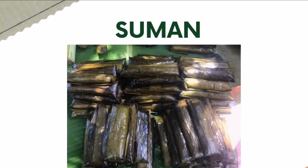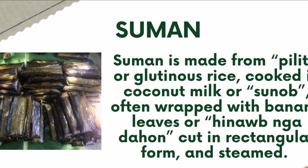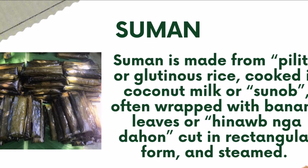Suman. Suman is made from pilit or glutinous rice, cooked in coconut milk or sunob, often wrapped with banana leaves or hinaub nga dahon, cut in rectangular form and steamed. It is usually served during fiestas, special occasions, and family gatherings.